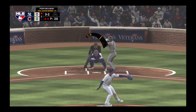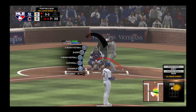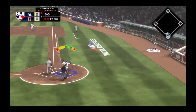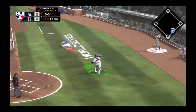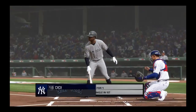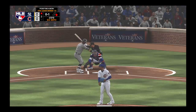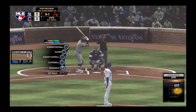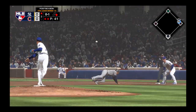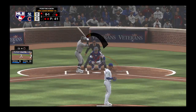Didi Gregorius would be next. Into the corner and slicing foul. Oh, and he lets him off the hook there as this isn't even close for ball 4. Coming to the plate now, Didi Gregorius, 1 for 1 after a single this first time up. Strike 1 to start the at-bat. Torres, the runner at first with 2 gone. Prior to the 0-1, here's a look to first. And he'll get back in safely.